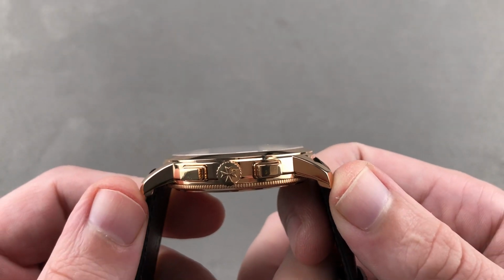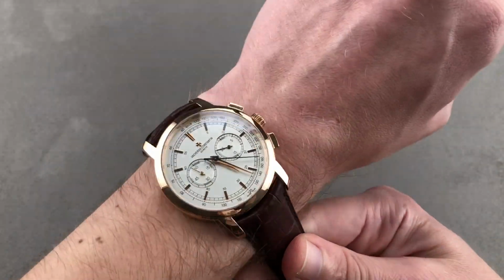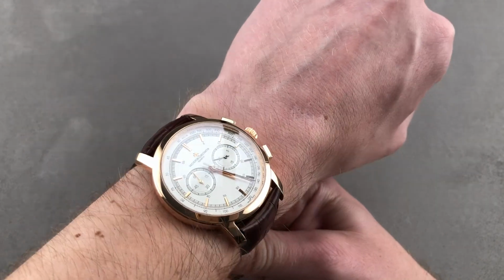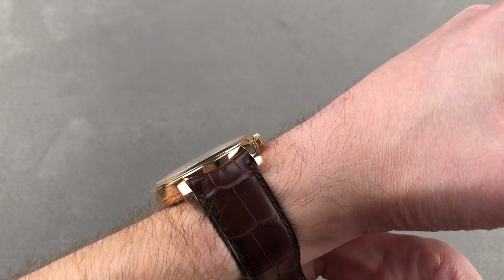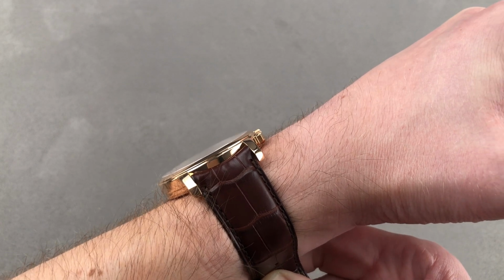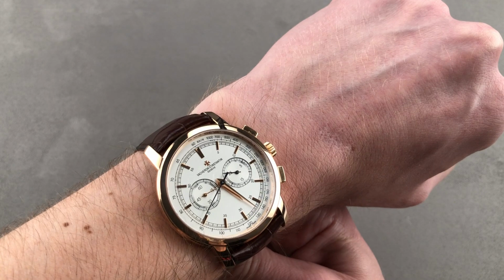From lug to lug, 50mm with a 22mm spacing between the lugs, so it has a nice broad modern stance on the wrist. That broad lug spacing makes the watch look handsome, proportional, and contemporary in spite of its classical proportions when viewed in profile. This is where the watch is a traditional dress Vacheron. Thin, flat, easy to cuff with formal attire, but it's also got a little bit of a sporty air about it.